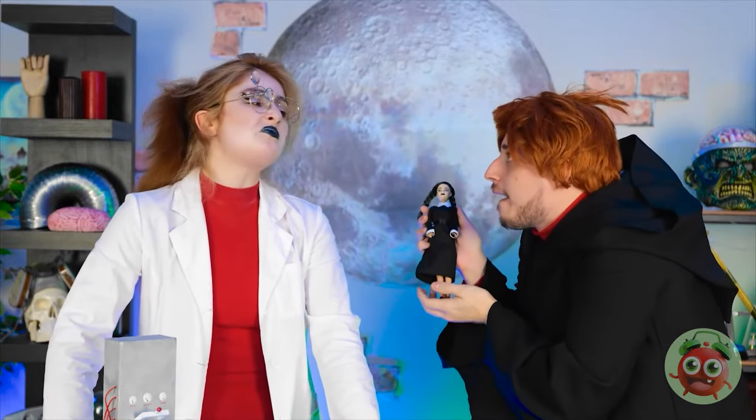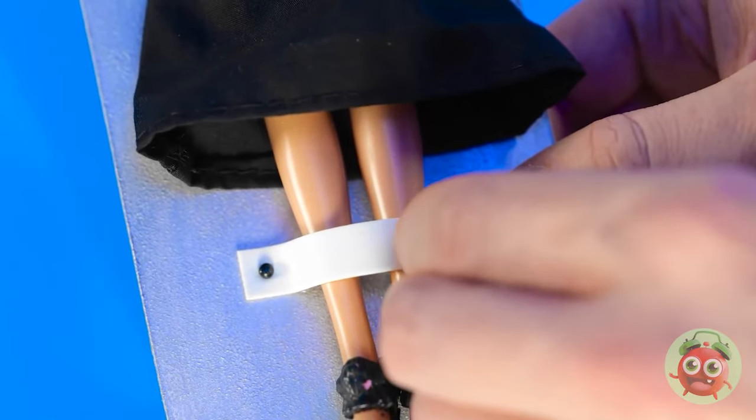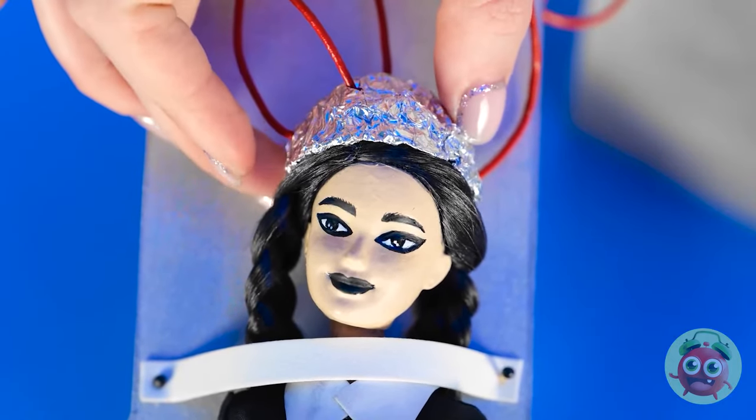Well, I think it's time. When fiction becomes reality! Just make sure she's strapped down. This won't hurt a bit, don't worry. Just put this on your head, okay? This is going to be incredible! Allow me to do the honors.